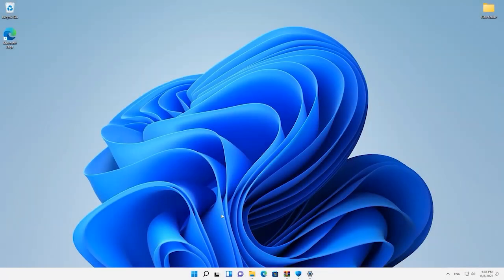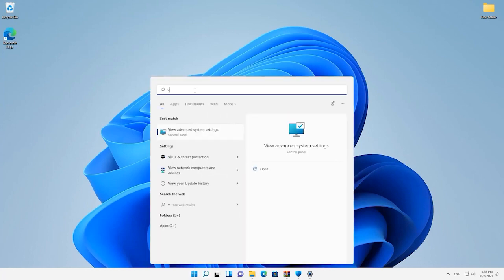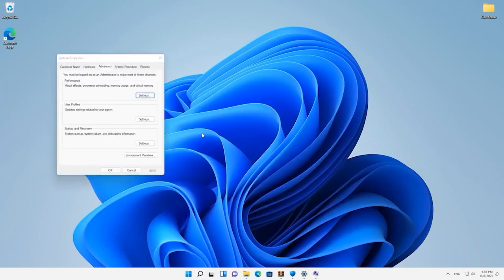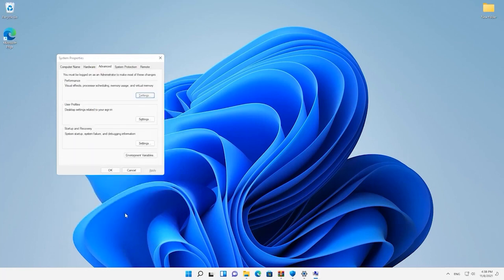After that, click on the Start menu and search for View Advanced System Settings. In the System Properties window that opens, find the section Performance and click on Settings. From this list, select Adjust for best performance. Then click OK and restart the computer. This will reduce the burden of visual effects and your computer will be geared for better performance.